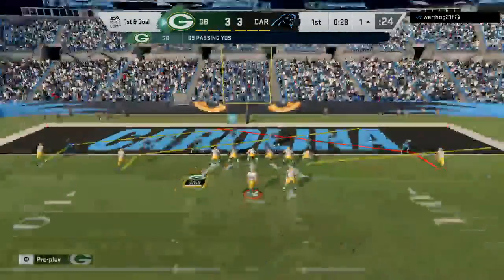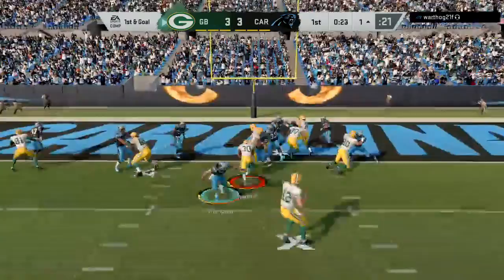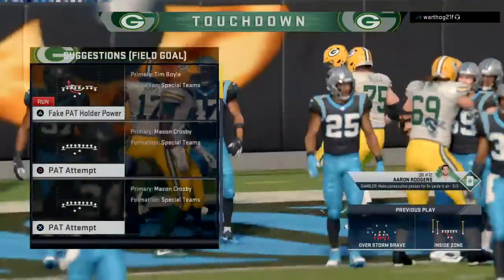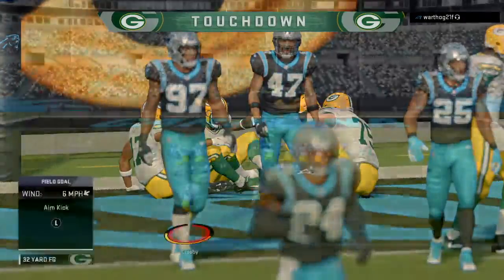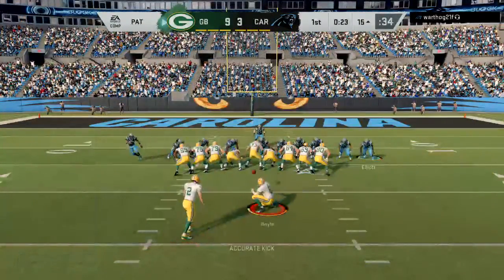After the big play, a chance to finish now on 1st and goal. They'll run it with Williams. And he'll take this one in for a Packer touchdown. Taking it in from a yard out. And the Packers have taken the lead.